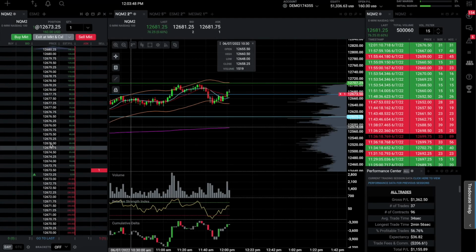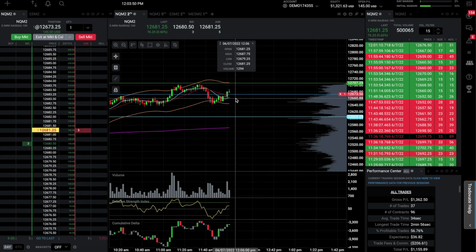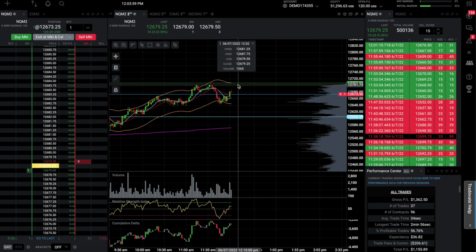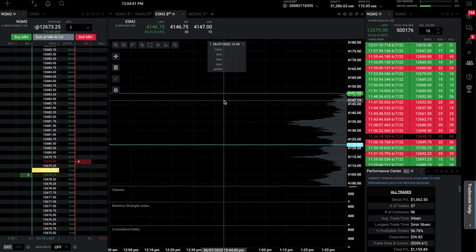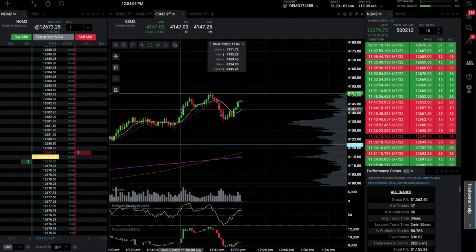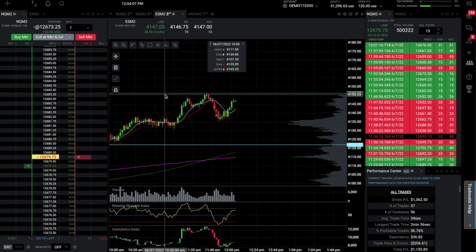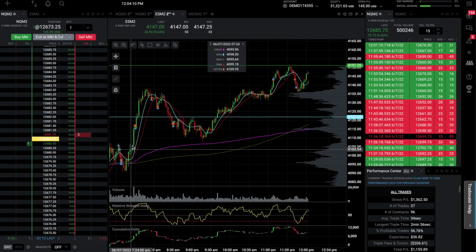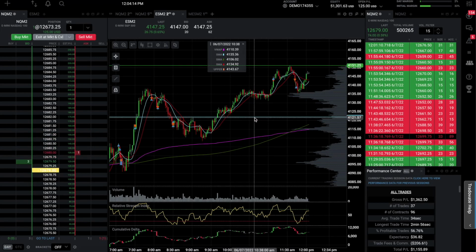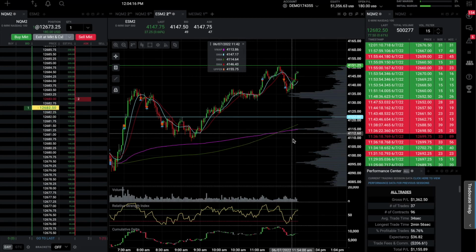I'm long, I'm short. The whole point is to make money, protect your trades. It doesn't really matter what's going on. You just want to be able to assess patterns and make effective trades, whatever the market is doing, because the market's always going up and down, right? No matter what, it's never going just straight up. It goes up, it pulls back, and it goes up again. It pulls back, it goes up again. On a downtrend day, it drops down, it goes back up, it drops down more.